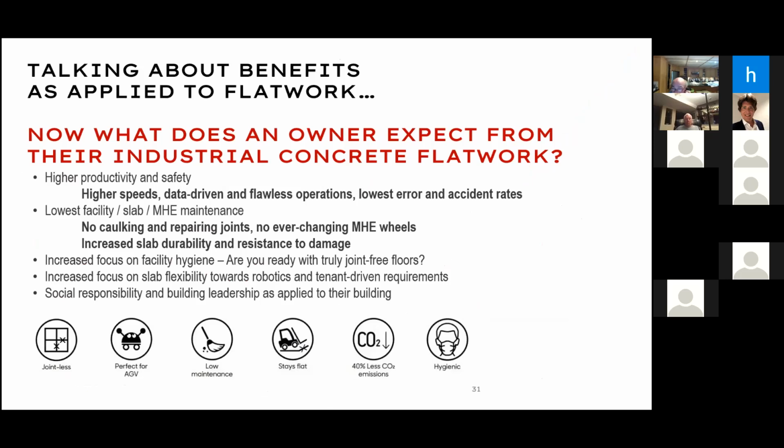So now, if you're thinking about the benefits of doing something, you gotta ask yourself, and that's always what a good engagement or salesman does, is to listen to the client. What do they want? What's their experience? What do they want to get rid of? What's the problem they're experiencing? And so, yes, they all want higher productivity and safety. That's higher speeds. They want data-driven and flawless operation, no accidents, maximal safety.